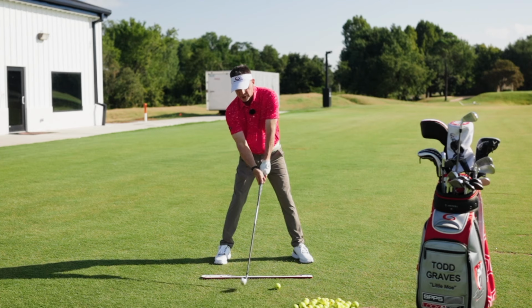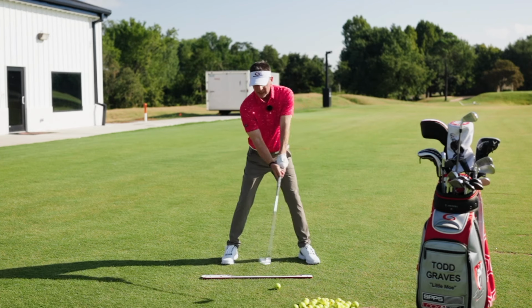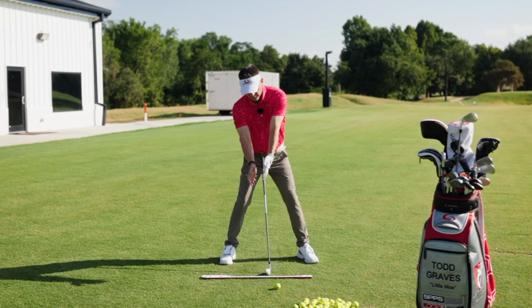See, he makes up for the rotation. Now don't be confused, the face is not open because you're not rotating the forearms, you're not rotating the arms. You're just putting the shoulder back and tilting it back on the plane, and the arms are again in front of the torso.